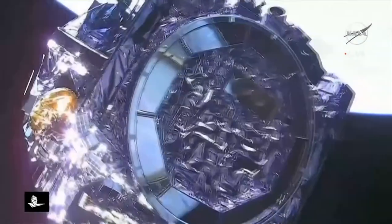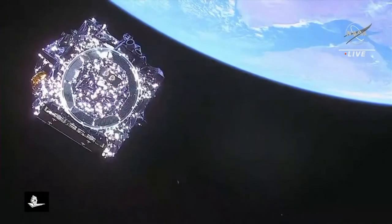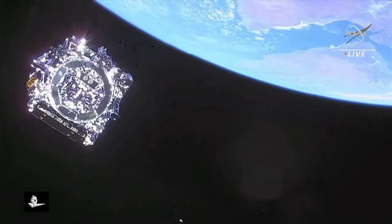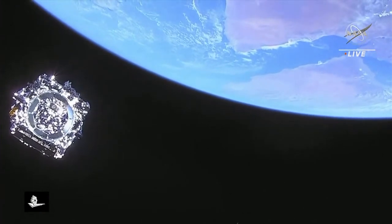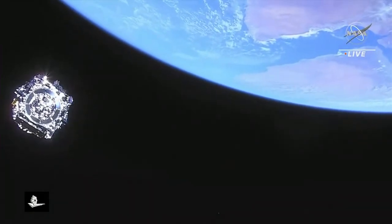And there is the view from the upper stage camera on the Ariane 5 looking at the James Webb Space Telescope as it moves gently away from its launch vehicle. Fantastic pictures of this telescope. Go Webb, go Webb. Yes, go Webb. Ironically enough, as we marvel at this view from the upper stage camera, this will be humanity's last view of the James Webb Space Telescope as it moves to its workplace about a million miles away from Earth. Yes, you're right, Rob.